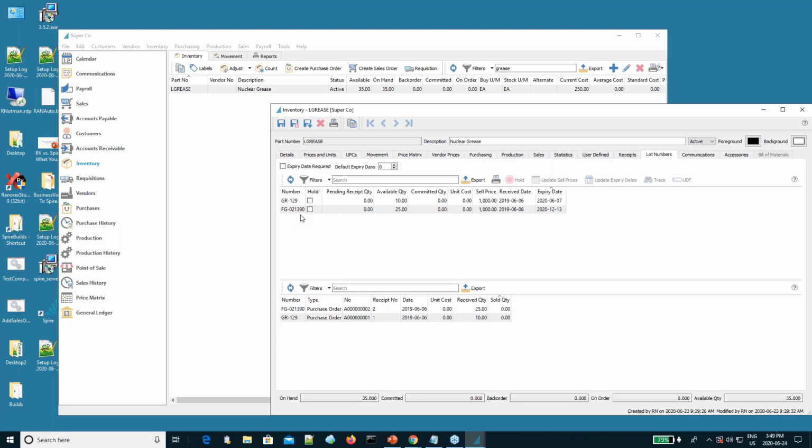The enhancements we've made recently is that we've made seeing the history of lots much cleaner and much easier. So here I just select the lot number and I can see exactly what it was received on and exactly what it's been sold on or consumed on. And I can see it on purchase orders that are in progress. You can automatically require that an expiry date be provided when you create the lot number. That's useful when you're both producing an item which is lot numbered and assigning the lot numbers at the same time. And from here, you can even do things like update the selling price and update the expiry dates directly from within the grids.